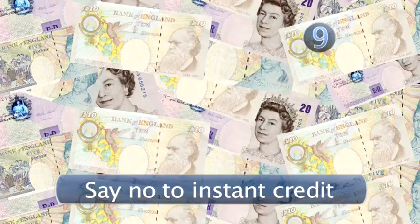Step 9, say no to instant credit. Actually, say no to credit generally if you can. It's always better to buy something from your savings than to borrow money to buy it. Instant credit, especially those deals that say pay nothing now, don't pay anything till 2010, really they're all tricks. If you follow the rules to the letter, you might get free credit. But really, credit is something to avoid as you head for retirement, not something to take on. So say no to instant credit.